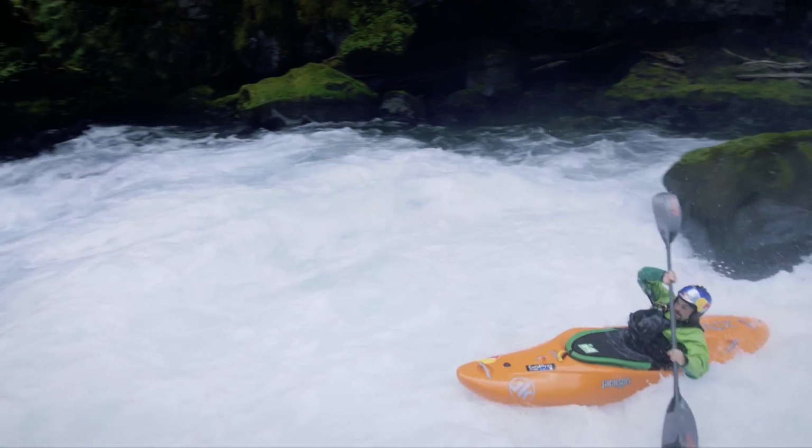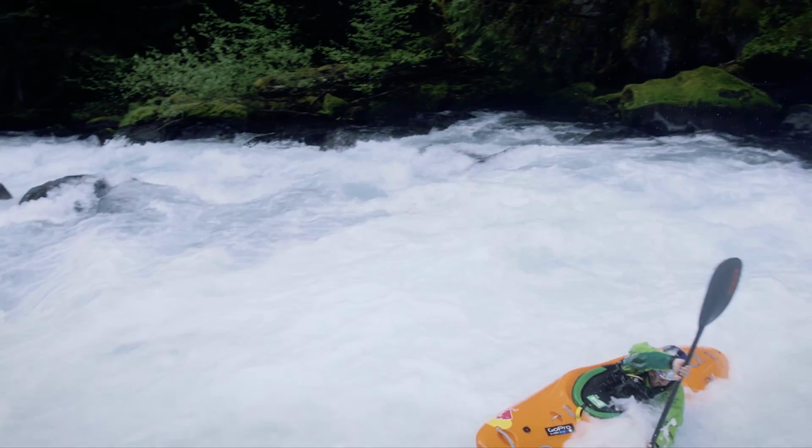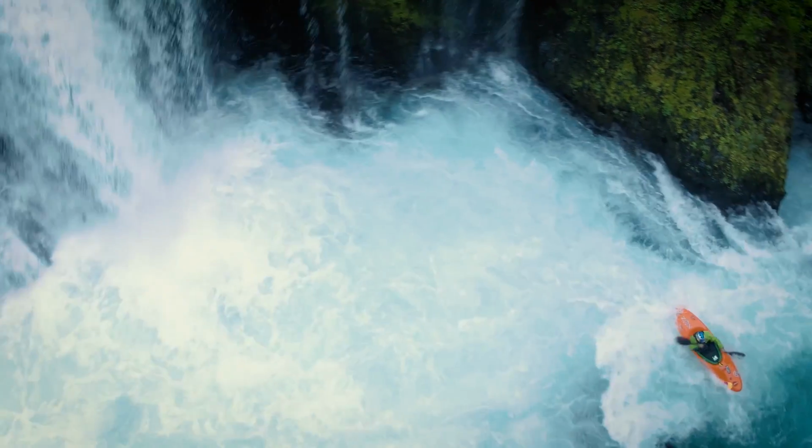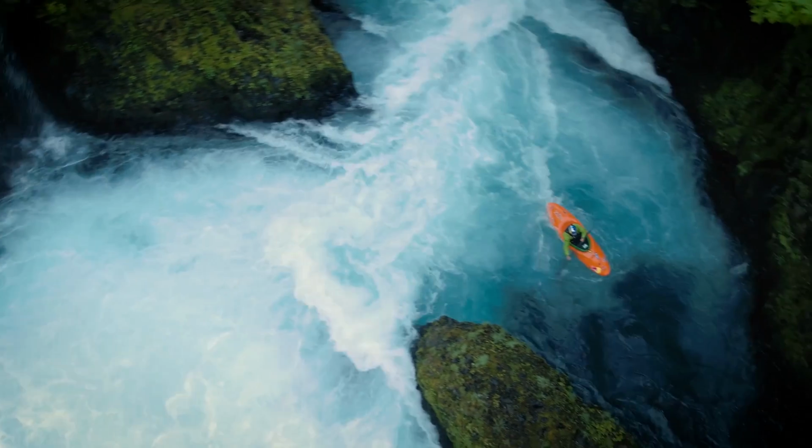Rafa was game for anything. He worked so hard on this shoot to make it happen. And he gave us as many drops over Spirit Falls as we wanted, even though I know it was taking a toll on him physically.